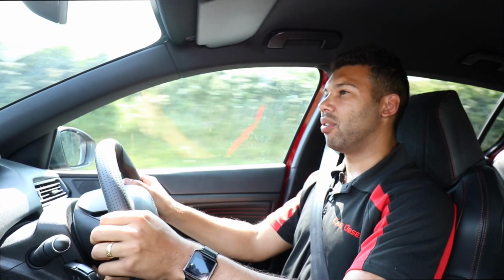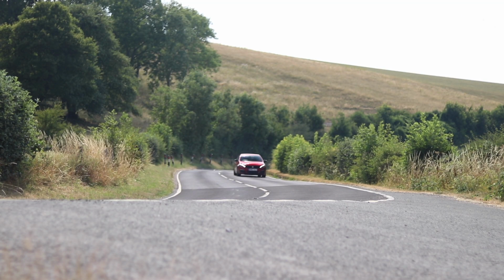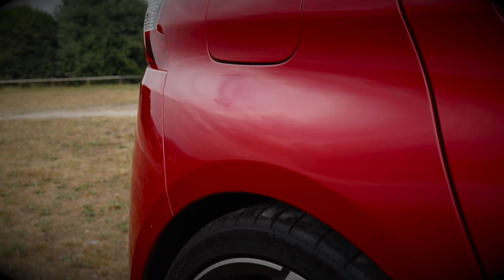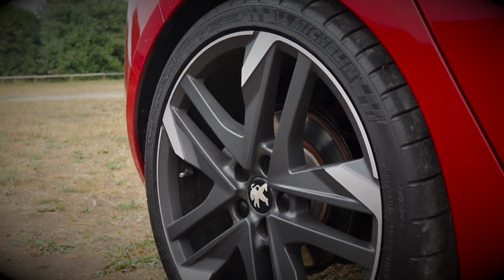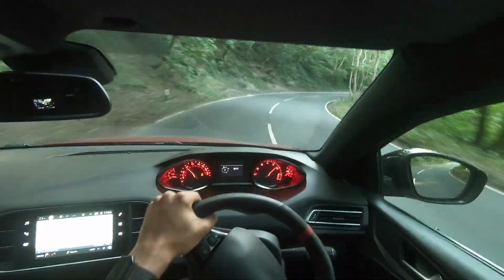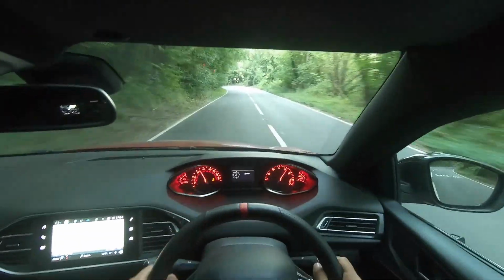See, this is how this car should perform, and the grip is phenomenal. So wrapped around each of the 19-inch alloys, you've got Michelin Pilot Super Sport tyres, and I have to say they are doing a fantastic job, and you've also got a limited slip differential for good measure, and you can really feel the car pulling its way around each corner.